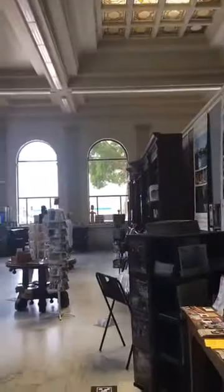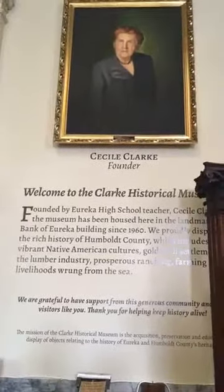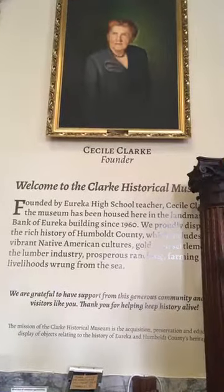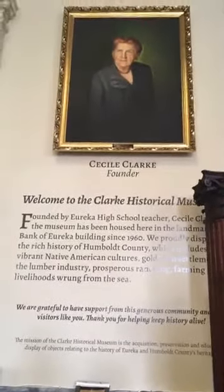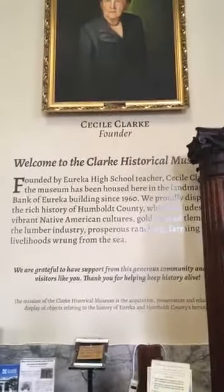Today we'll be taking a tour of the museum, checking out some of the exhibits that are open, or that were opened when we were open last week. We're now closed again, but the visitor center is open for right now. So we'll be checking out kind of what's closed. First things first, the museum was founded, in this location at least, in 1960 by Cecile Clarke.